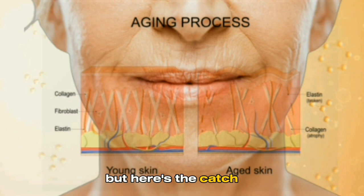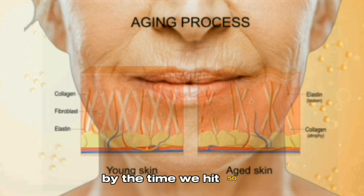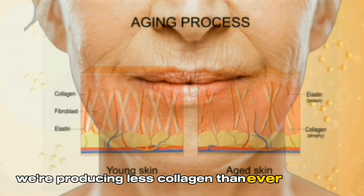But here's the catch. As we age, collagen production takes a nosedive. By the time we hit 50, we're producing less collagen than ever before.